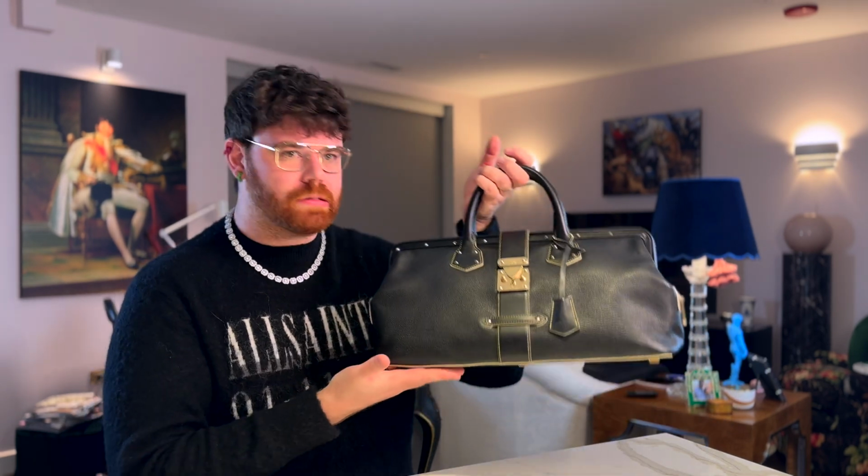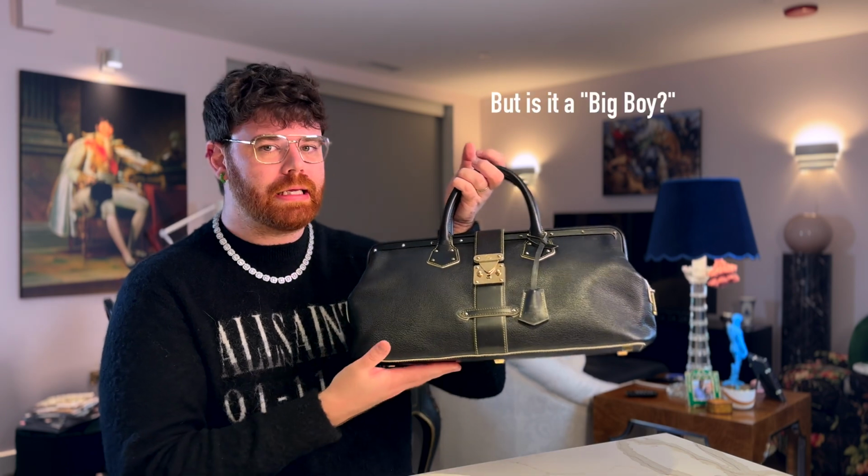The 2 differences and how you can differentiate between the 2 when you're shopping online, because trust me, it can be tricky. The chief thing obviously is size. This is a big boy. He's a big boy.